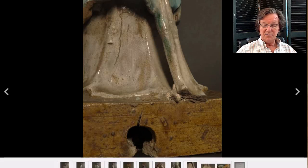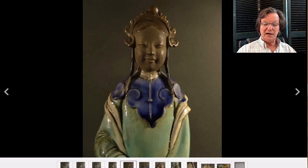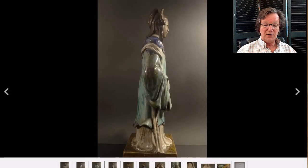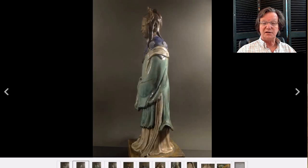All right. I want to get into the face, okay? The face on this is great. Look at that happy, smiling face. God, that's a great face. And the enameling on this, the glazing, is really good. Really good. All right, if you like Xuan pieces, this is much better than the average one. This is a good one.